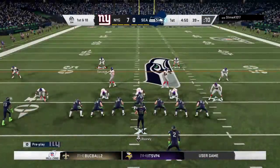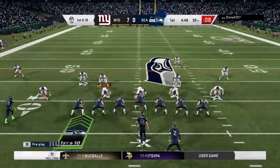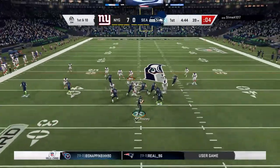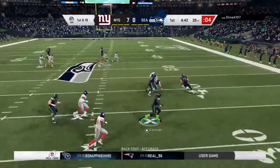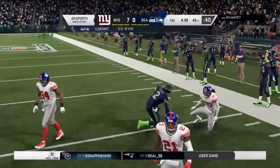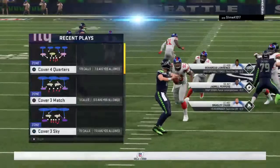So from the 39 now, they'll come up on a 1st and 10. Back to throw, Rooney. They'll try and set up the screen. It's complete. A nice little screen. They get 6 on 1st down.